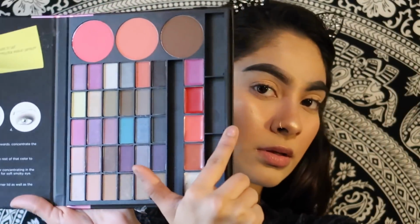actually eyeshadow. So I'm going to be using the same little liquid thing. Sorry guys, my camera stopped filming once again. Anyways, back to the eyeshadow.